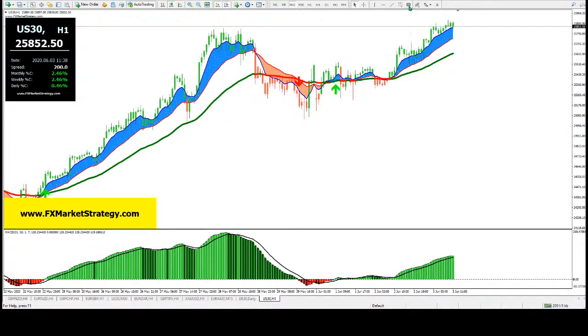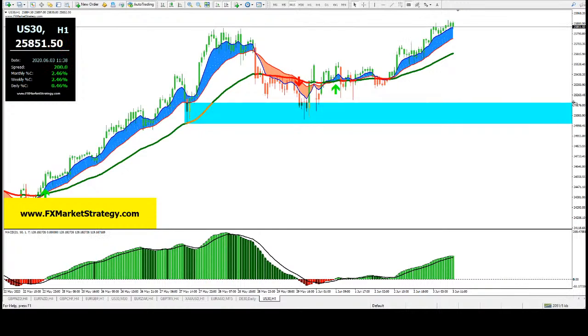This is probably due for a correction, guys. We can get a correction today in the Dow. Possibly we can get a little bit down to here or lower, then we go back up. This has a high potential to get one wave down, guys, a correction wave.